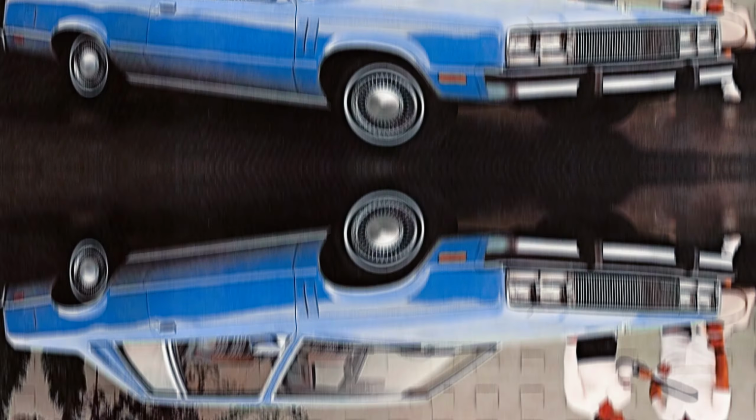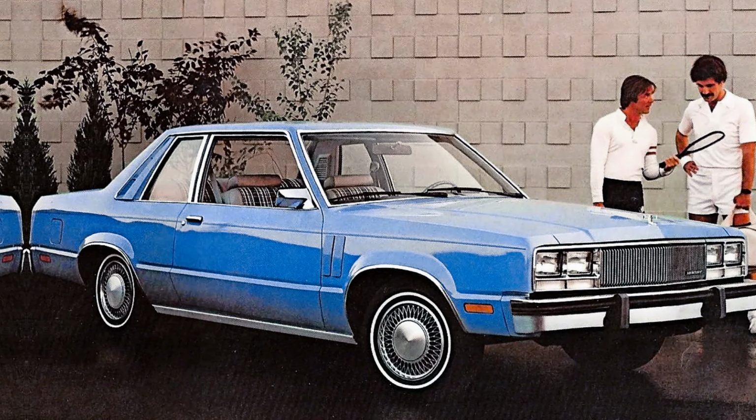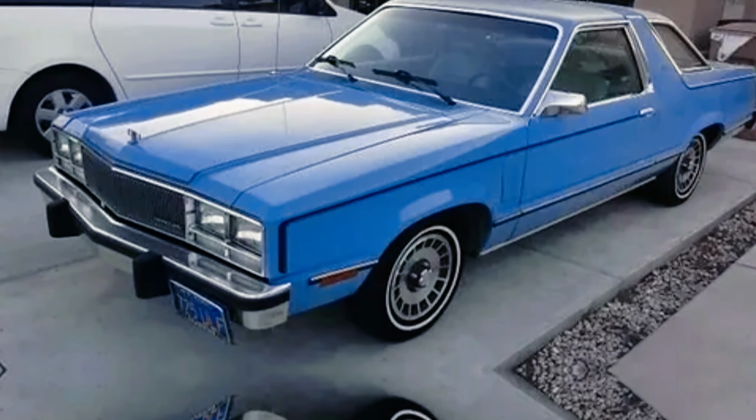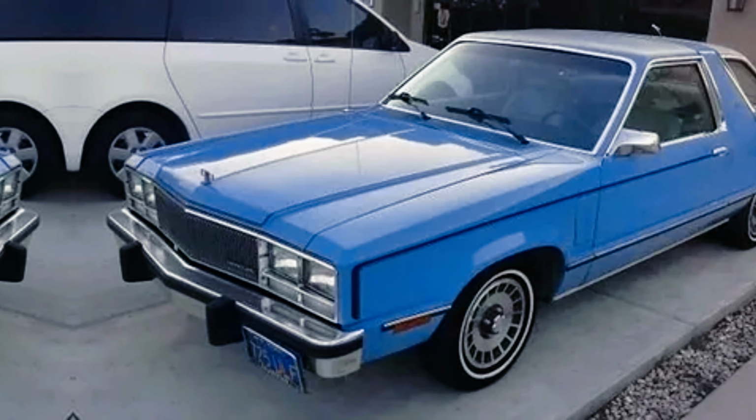The Zephyr didn't flop exactly. It just never stood out. Buyers who wanted a Fairmont with nicer trim might give it a glance, but even that pool was limited. Sales were okay initially, but dipped as the Fox platform expanded. The car never developed a loyal following or enthusiast base. By the early 80s, the Zephyr was just another fleet special. By 1983, the Zephyr was gone, replaced and forgotten, even by Mercury itself.